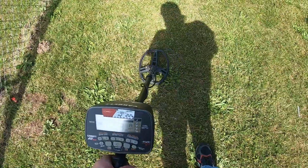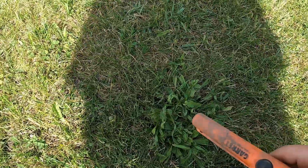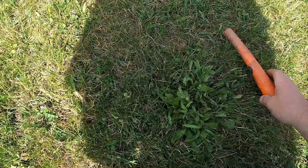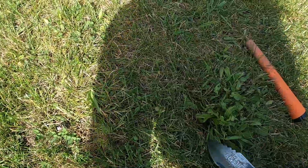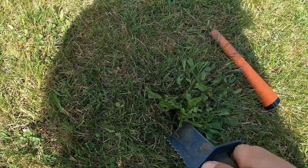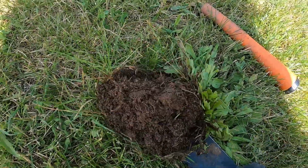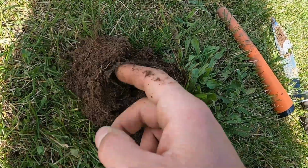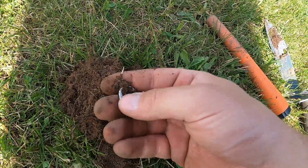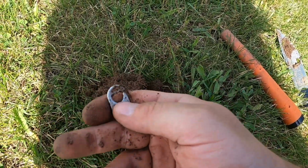Hitting a pretty consistent 52, 53, so I might actually have a nickel for the first time today. That'd be kind of cool. Haven't had a nickel all day today, which is kind of unusual. It says it's not very deep, so I'm just going to try and disrupt the surface here and see if I can, oh, well, age-old trick, right? Oldest trick in the book.